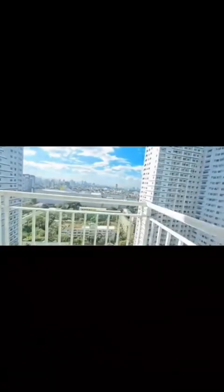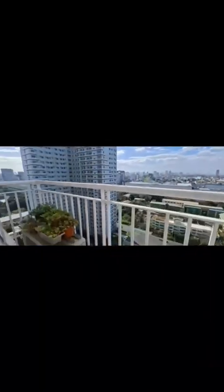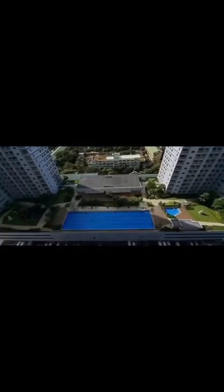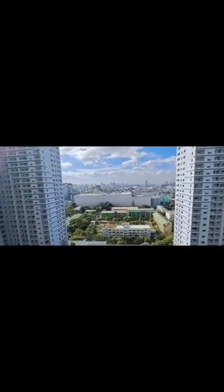This is the view outside the terrace area. The Tower 5 and the Tower 4. And the lap pool and kiddie pool area of Tower 4 and 5. Let's go tour outside from here to SM North.